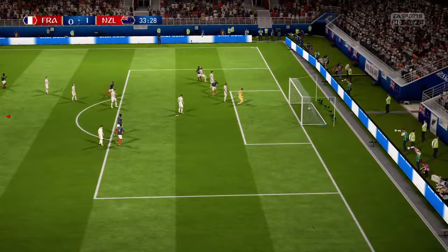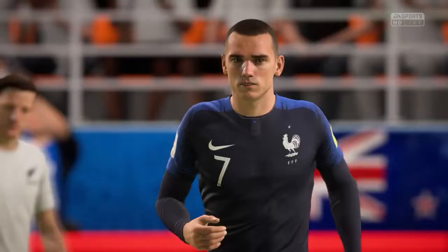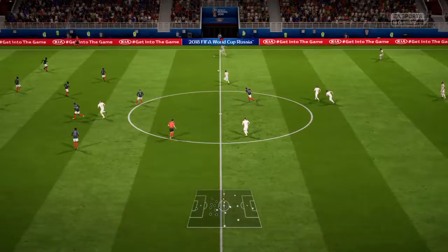Griezmann! And it's a goal here. Oh, how long did that lead last, Martin? Not long at all, and the manager down there is absolutely furious. Well, it is really game on in this match with this equaliser. It is level. Both sides have scored here now.